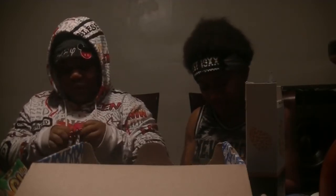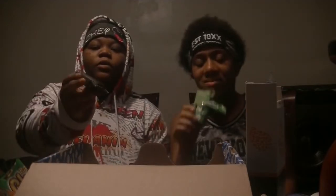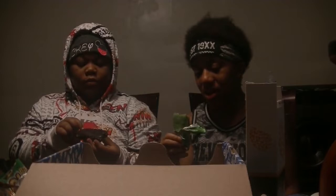This should be killing me. Fudge bar, bro. This looks more like a Twinkie. Brownie for it. Oh, they are brownies, but damn. It says fudge bar. This doesn't say brownie. How about you try that one and I try this one? Because you feel like you're going to like that one. I think I like this one.